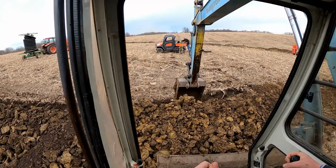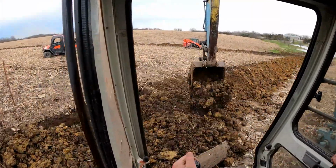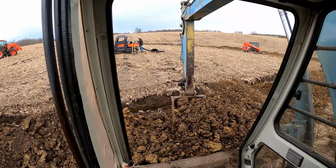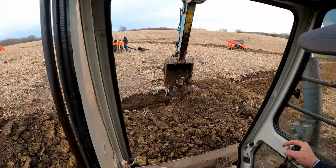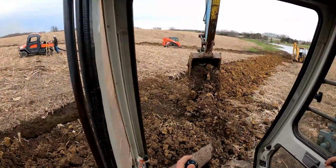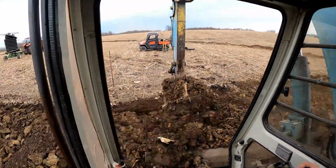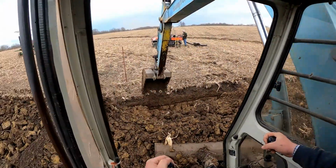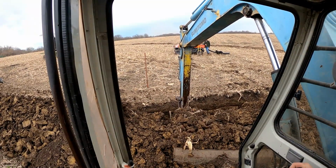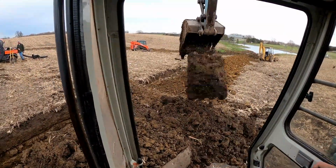What I'm gonna do first here is dig out the side bank so it's safe to be down in the trench. Just discard it to the side. Because if you don't dig out the side banks, the trench could slop in on you and then it pinches you, could hurt you, could kill you. Just not a good day. So we're gonna be safe about this and dig out our side bank. Scoop for you, Brad. That's good enough for this side.